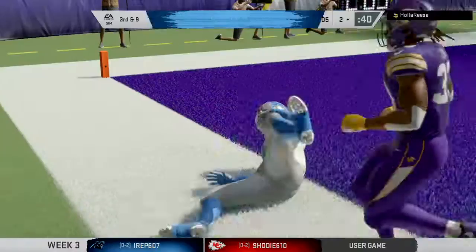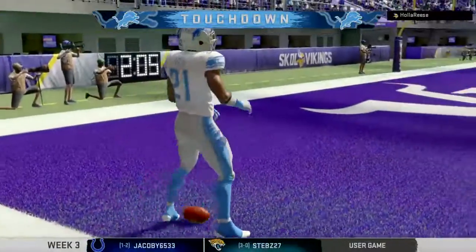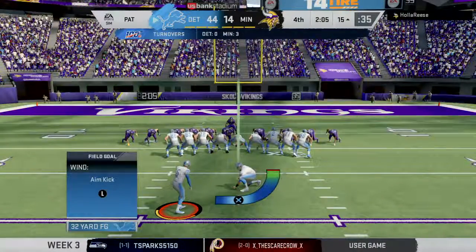And he will score. Touchdown, Lions. Defensively, they've had their way in this one. That pick six makes that scoreboard even more lopsided.